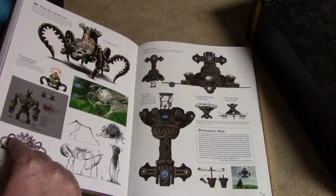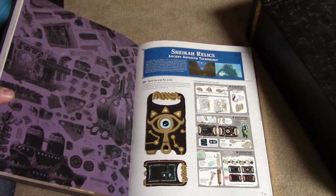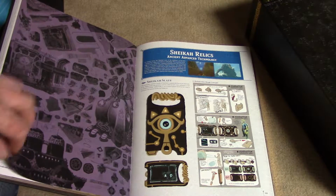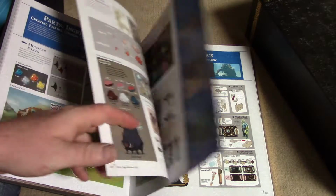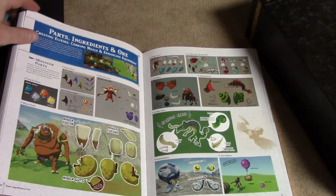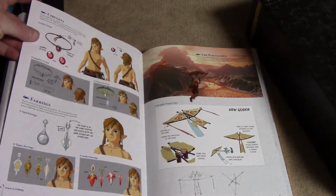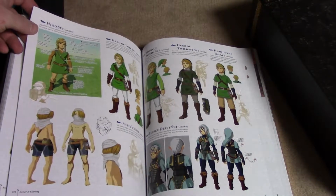But what do you guys think of my book collection? Does this interest you? Like I said, I love these books. I think they're so cool and so much fun to look at. You could absolutely spend hours and not even realize how much time has gone by just looking at these books and paging through them, because there's so much cool stuff to look at, and I don't think you can even get bored looking at this stuff. Just the artwork alone is enough to pull your attention in.